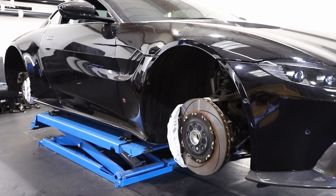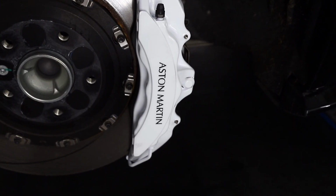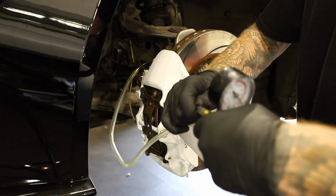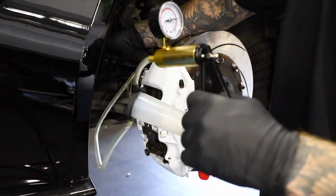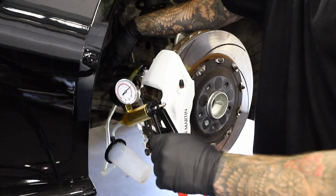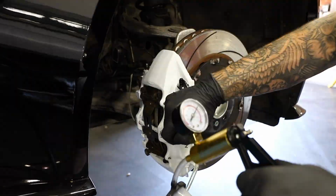So, white calipers. We painted the calipers in the last video, and I was going to explain in this video why we went from red to white. But before I do that, I've got to make sure I bleed the brakes. I didn't do this straight away because I wanted to make sure that the paint was fully cured before I start bleeding them, and then may accidentally drop a little bit of brake fluid on there.